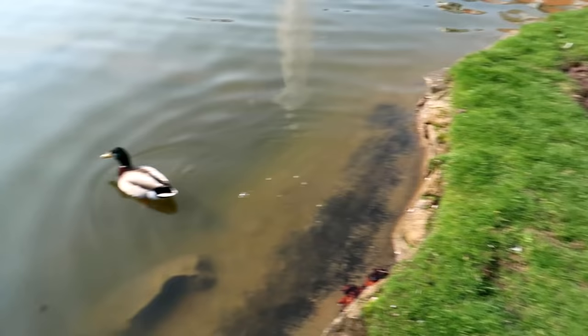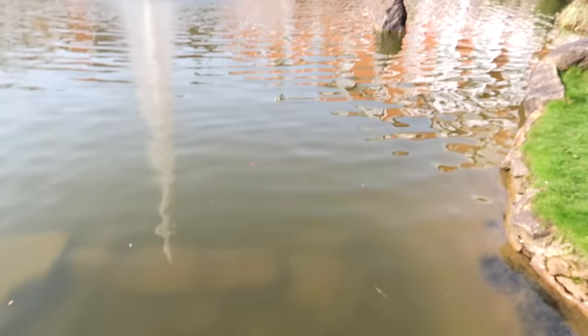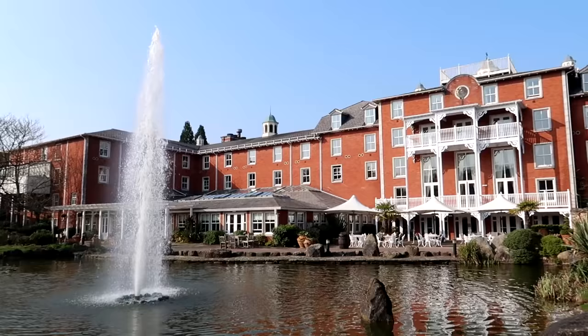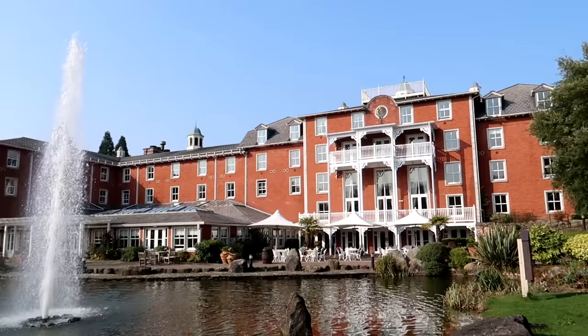Stepping stones out here at the back. Yeah, here we go. This is my favourite view. Here he is, he's in. That's my favourite view of the hotel just here, especially when the sun is shining like today. So yeah, the hotel is actually based across three floors. And then on the top floor, which is them windows up there, that's the big suite.